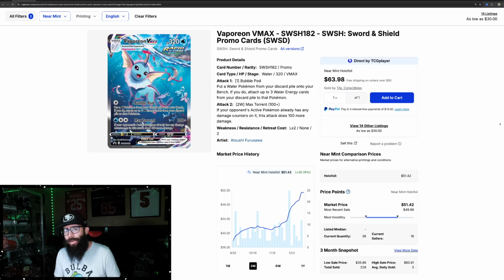Terastal Festival is popping right now. Prismatic Evolutions is right around the corner. So evolutions are very hot. And we're going to jump right in with the Vaporeon VMAX. We've talked about this card somewhat recently, but it's continued to run. Absolutely stunning card. This is definitely by far my favorite of this group of promos.